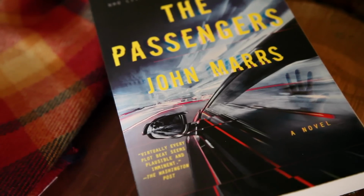The first one being The Passenger by John Marrs. I read the one by him this month and loved it, and a lot of people said read The Passengers because it kind of goes along with the other one. I know this is about self-driving cars when suddenly the doors lock, the route changes, and you have lost all control, and then a mysterious voice tells you you are going to die.